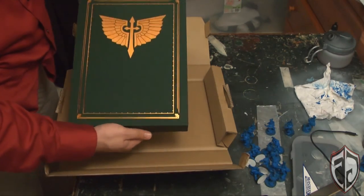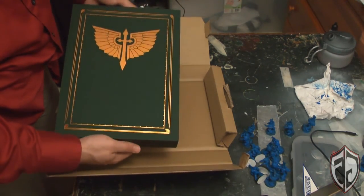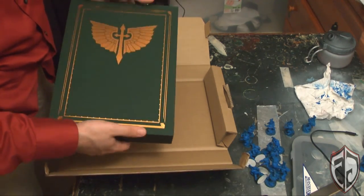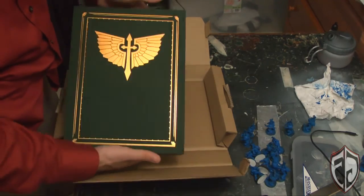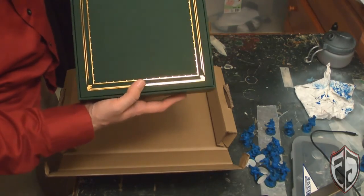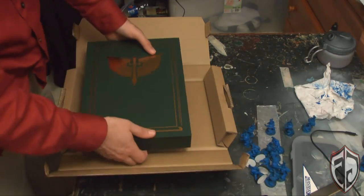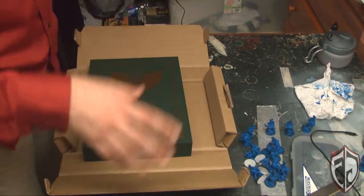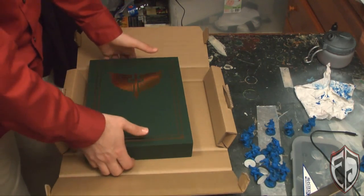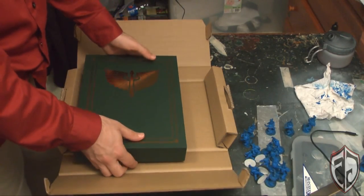It's a weird material. I can't tell what this material is, but it feels odd. It's smooth, it kind of feels like a fake leather vinyl thing. I can't really put my finger on it, but it feels really nice. And you got this nice gold trim inlay, and the front has the Dark Angel symbol on it. The photos in the White Dwarf made this look a lot brighter, almost like a snot green. But seeing it in person, it's a lot darker than the White Dwarf made it out to be.